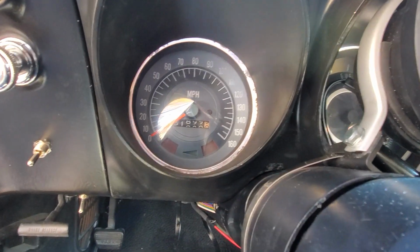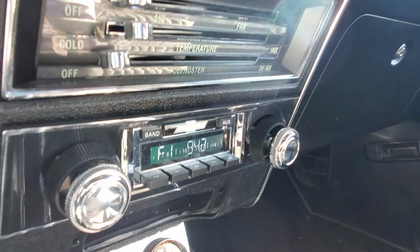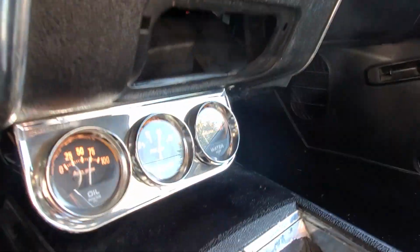Showing 31,899 miles on the odometer. Retro sound, all brand new speakers too. Added gauges.